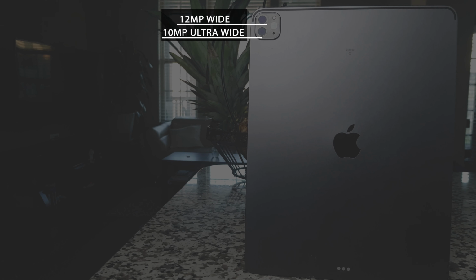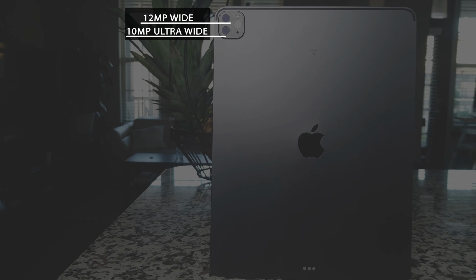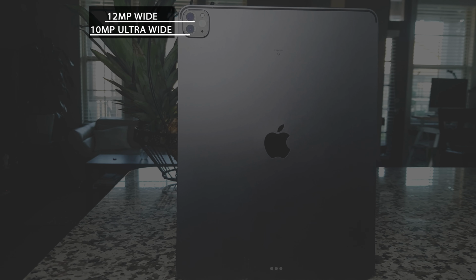Now, in terms of cameras, the rear camera is the same as the previous generation. It has 12 megapixel wide camera that can record up to 4K and 60 frames per second, and it has the 10 megapixel ultra wide camera. But the difference this year is in the front facing camera. The front facing camera now has wider angle.